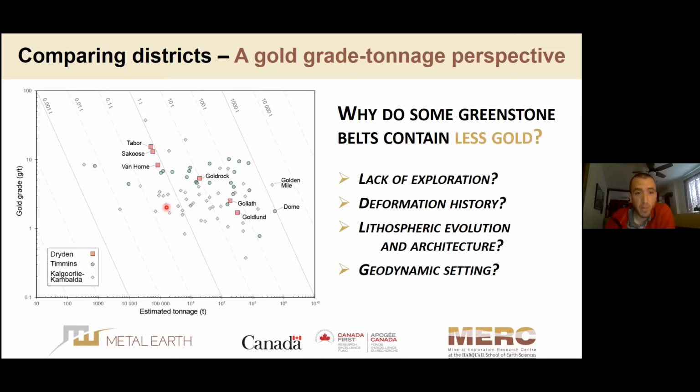So there are some historic mines and some decent sized deposits that are going into development here, like Goldland and Goliath. But on the whole, there's just much less known gold in the Western Wabigoon. Of course, this is a fundamental research question of Metal Earth. Why is that the case? Is this just a lack of exploration? Is there fundamental differences in the deformation histories between these domains? Is there really fundamental differences in the lithospheric evolution and architecture that may or may not relate to differences in geodynamic settings? Or all of these.